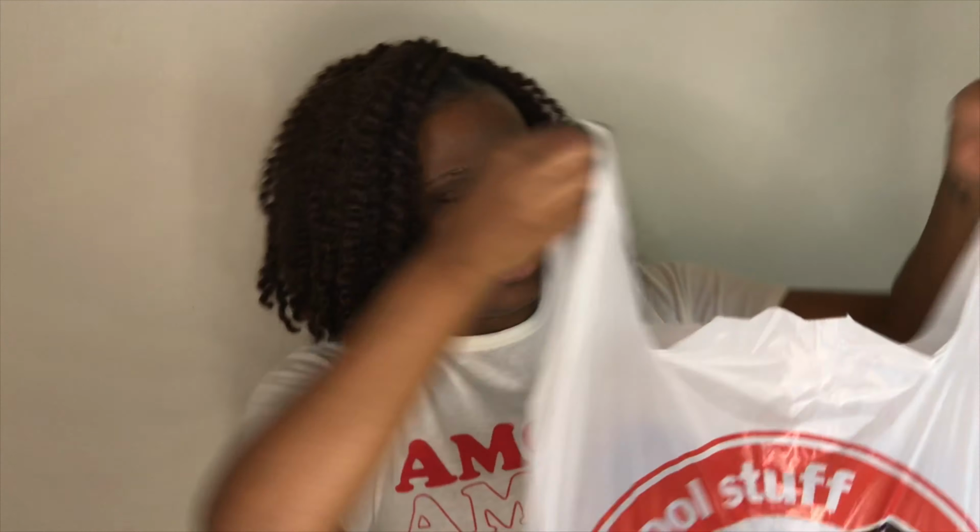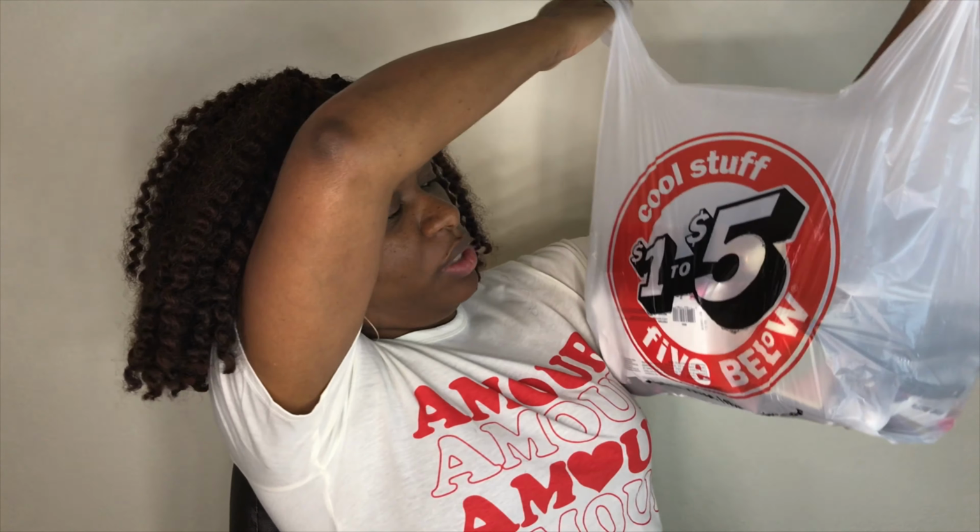I have quite a stash. It's a little heavy, y'all. And it says cool stuff $1 to $5, Five Below. So this is my bag. I tried to purchase things that I knew I would really use, not just for this video. So I have my receipt here. I spent a little bit more than I wanted to, but I got some good stuff, and I am so excited to show you guys. As I go along, I'll tell you how much they cost and what they are. So yeah, we'll just go straight into the video.